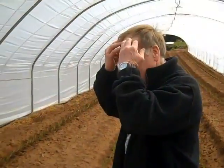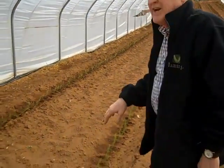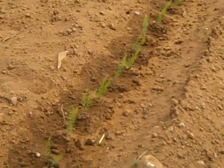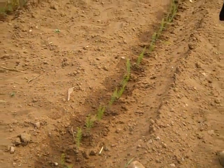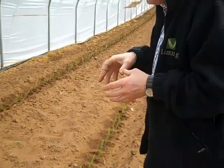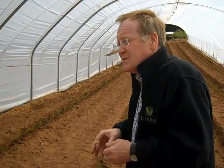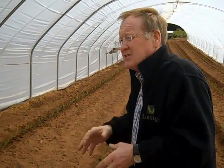We planted these 10 days ago now, and this is a special variety for our reverse season production, for our August to October harvest. We can't grow this variety from a crown, which is the normal way you grow, because if this variety gets waterlogged at all, it just dies.